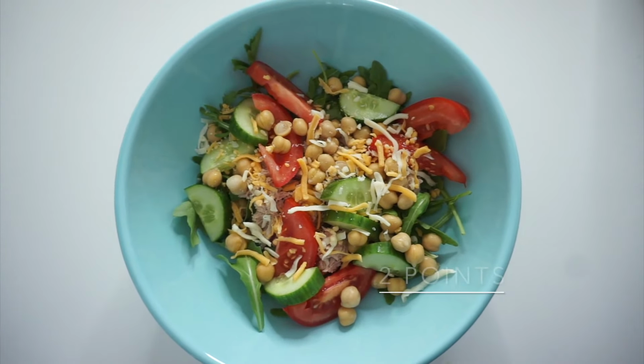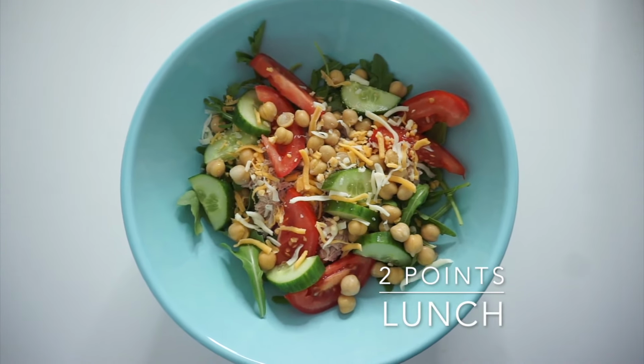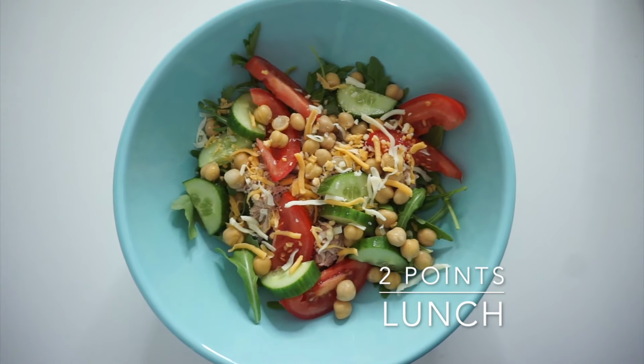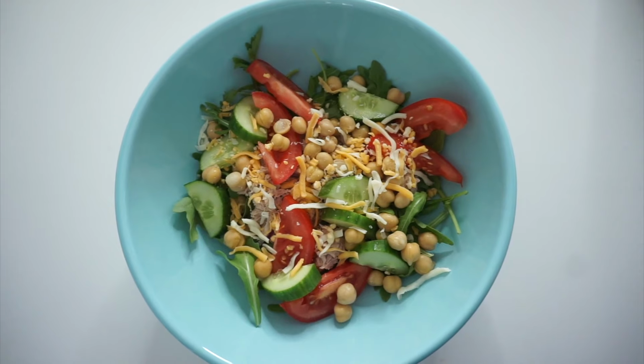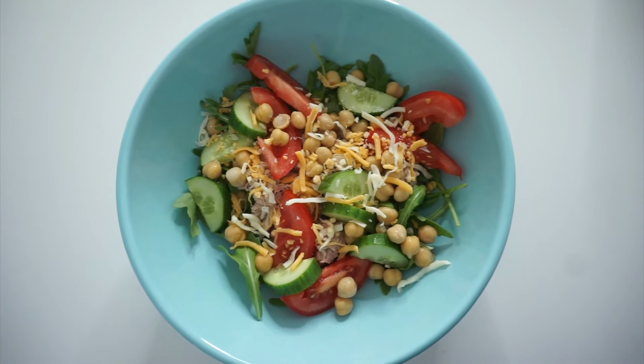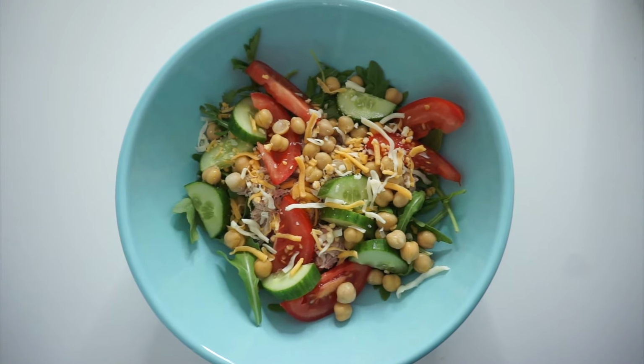Okay, so here's lunch. I'm really excited. This is a really good lunch for protein and all of that kind of stuff, but it's only 2 points. So we're counting 1 point for the Hellmann's half the fat, 1 point for the shredded cheese, and the rest is 0. So I can't wait to dig into it.